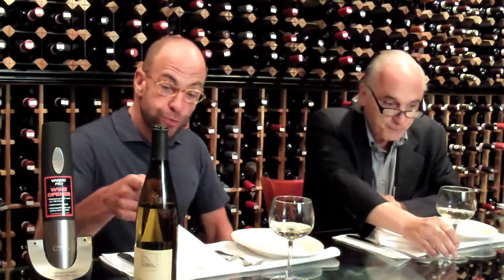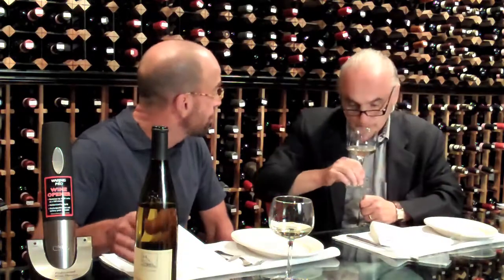And you know, Terlan makes more expensive wines than this. They make a Sauvignon Blanc that's a little bit more expensive, but they really put this out there as their flagship wine. They think this is their best wine. And I think people that are white Burgundy drinkers or California Chardonnay drinkers, the good California Chardonnays, people will love this wine.